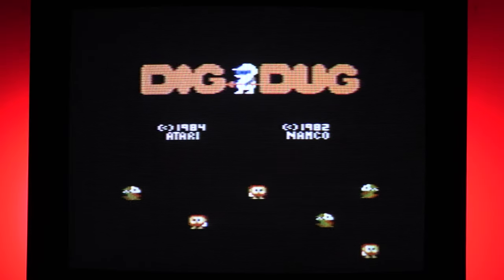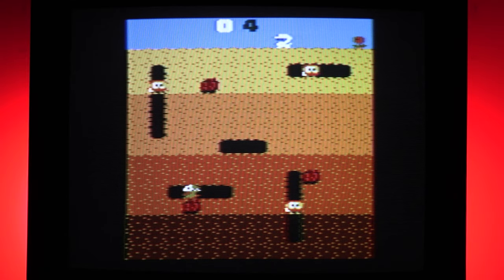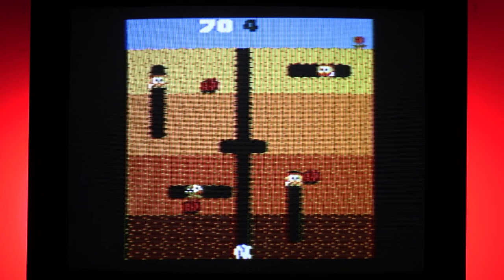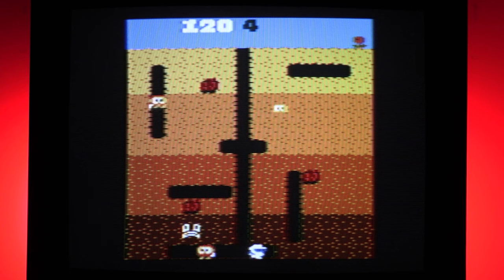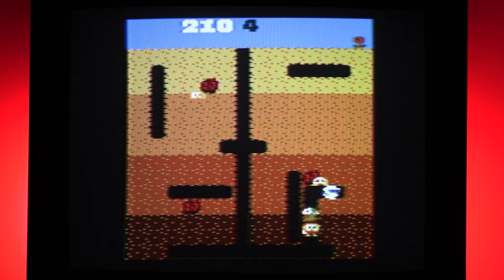How much dirt could a Dig Dug dig if a Dig Dug could dig dirt? So much digging. And such terrible music on the Atari 7800. I love Dig Dug. But I think even more importantly, I love the Atari 7800 version of Dig Dug. Haha! Suckers.